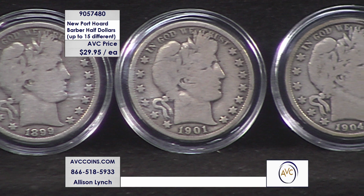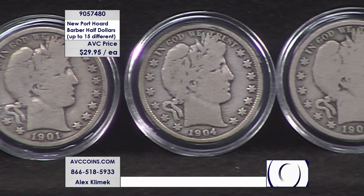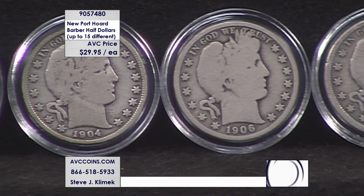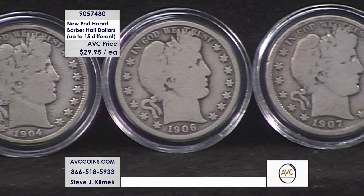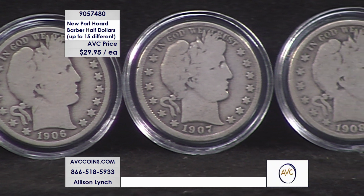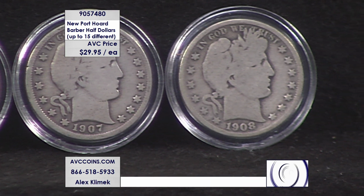We're guaranteeing you, if you purchase 4, you're going to get all 4 mints in the series. That's Philadelphia, Denver, San Francisco, and New Orleans. Plus, if you increase your quantity and purchase up to 15, you're welcome to purchase more, but that's the number of different date and mint mark varieties we have. So we're guaranteeing up to 15 different. Feel free to purchase 20, 30, 40, just so you know. At this price, you can't beat it.